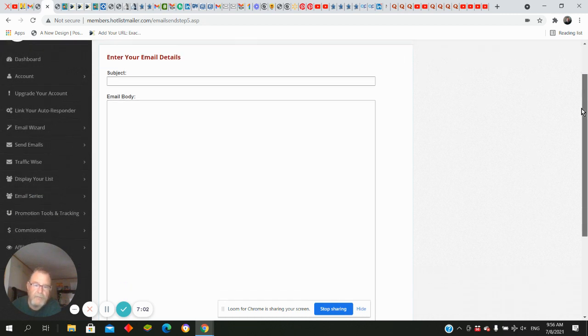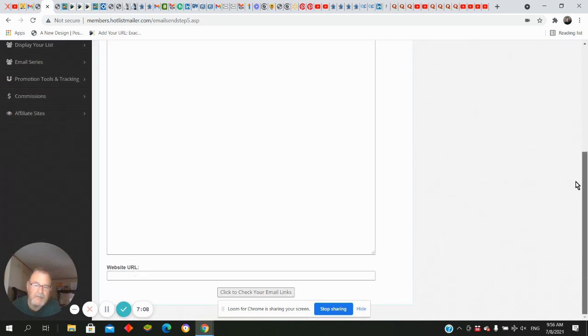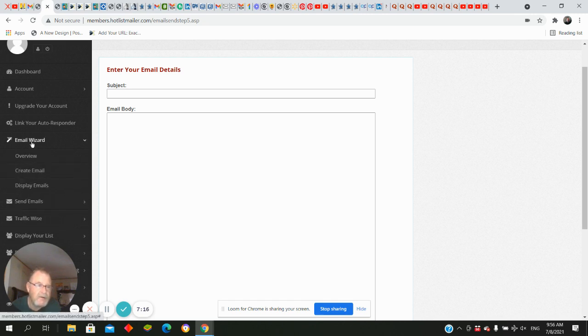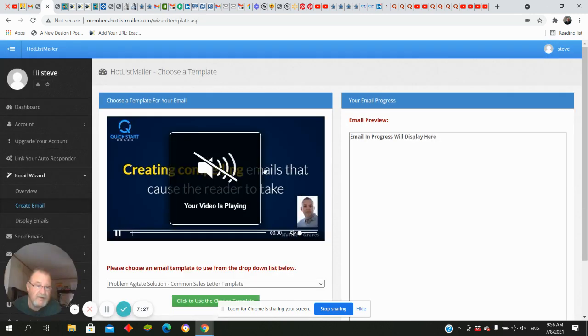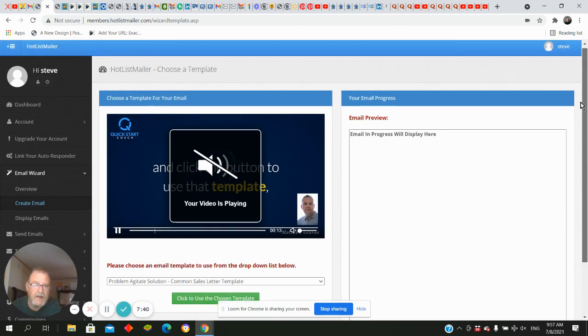And it has a templated way that you can actually make your own emails that are appealing as well. It's called the Email Wizard. What it'll do, it'll actually create the email for you, and you're using parts of an attractive template. If you don't know how to do it yourself, it tells you what to use in a template that has the questions already in it, okay? Now, I have already done one of those, so I'm going to go out of that, but I'm just going to show you.